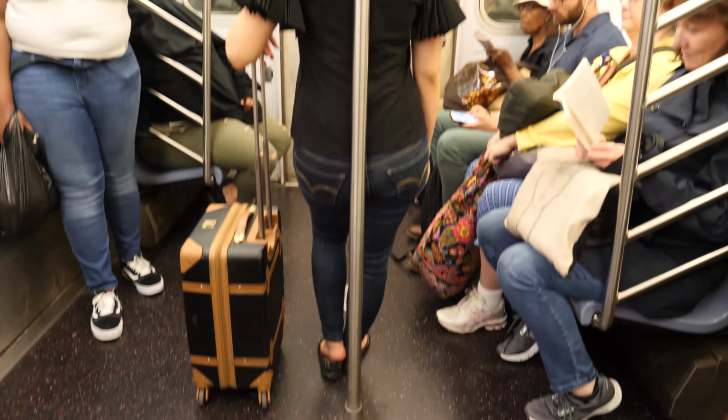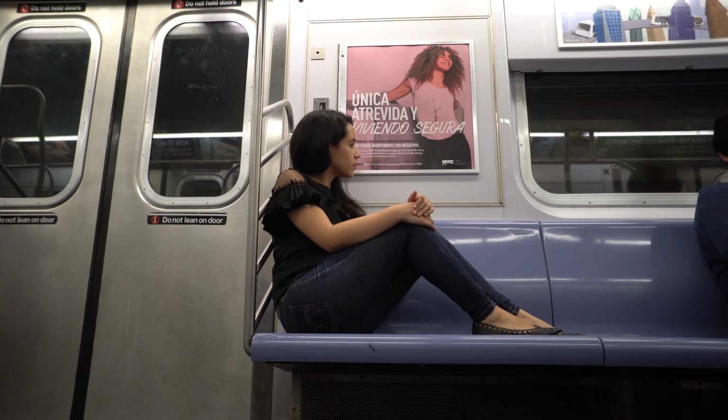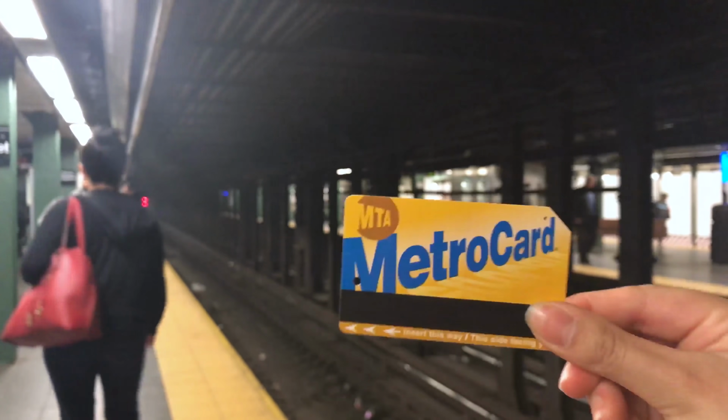Number 22. Do not lean on the pole. It's rude and prevents others from holding onto the pole. Number 23, don't put your feet on the seat. It's technically a crime, for which you can be arrested. And please don't manspread. You know, when one person manages to take up 2 to 3 seats.